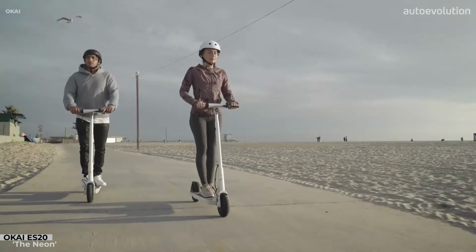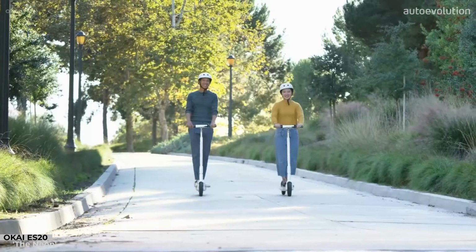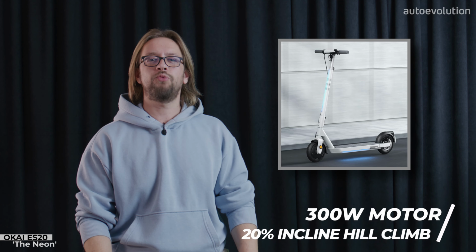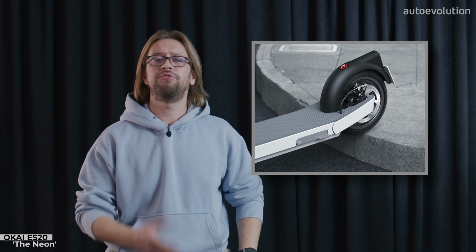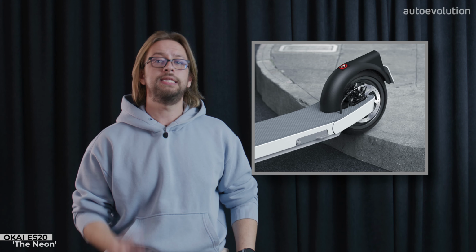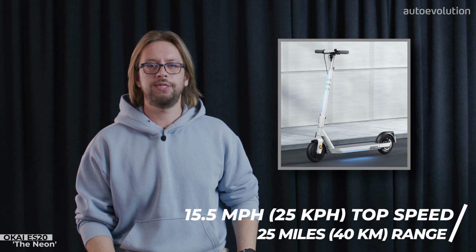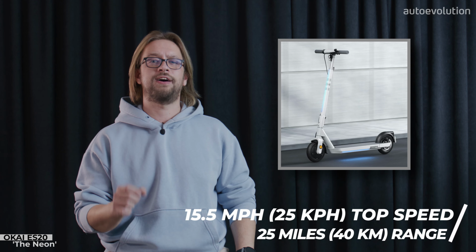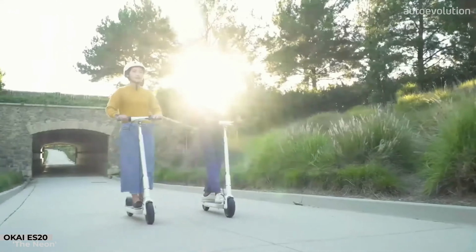Considering I've been riding this scooter for the past few months, there's quite a bit I've discovered about the ES20. One of those things is that it's still going strong. The 300-watt motor mounted to the front wheel is pulling me uphill like it did on day one. And that integrated rear suspension still works wonders if you encounter things like cobblestones. The ES20 can reach a top speed of 15.5 miles per hour and will carry you around town for up to 25 miles. The latter is made possible by a 9.8 amp-hour battery.